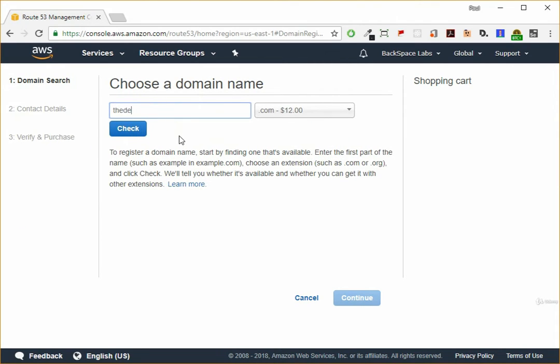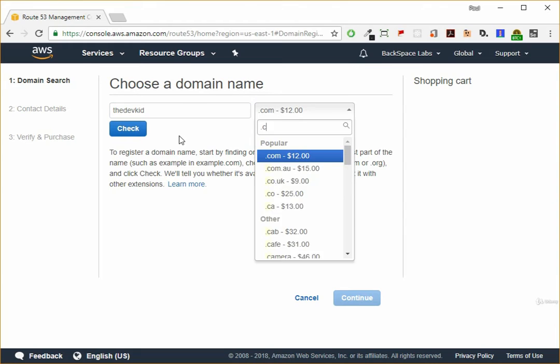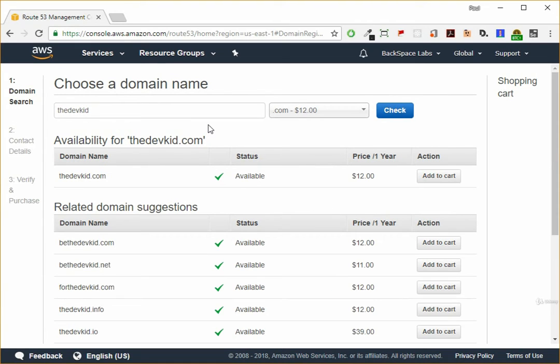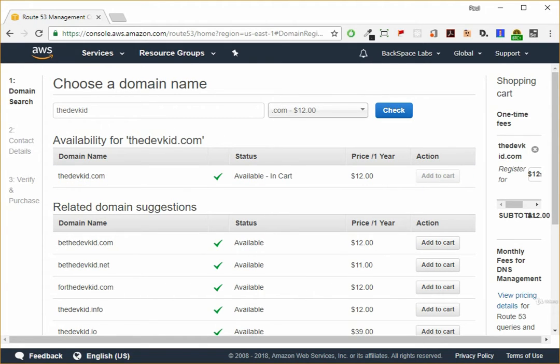So I'm just going to get one for my son, who does a little bit of coding. So we'll look for thedevkid.com. And that is available. So what we do is we can click on Add to Cart. And you can see there on the right hand side is a shopping cart, and it's been added there at a cost of $12 for a .com domain.